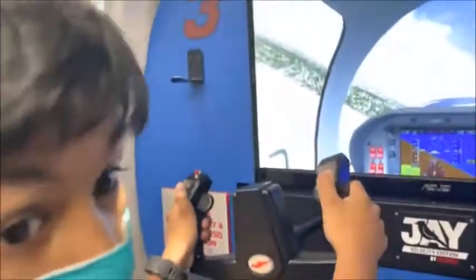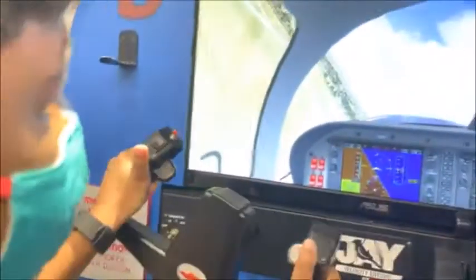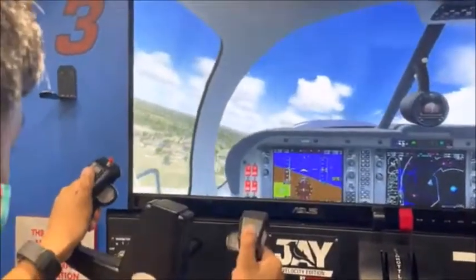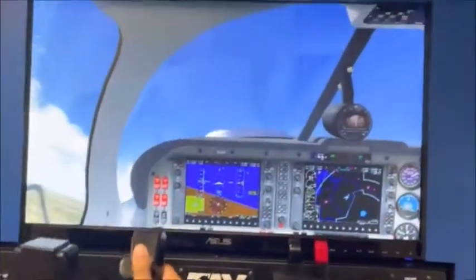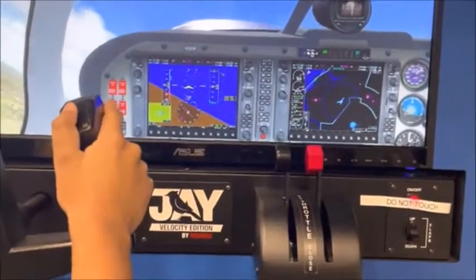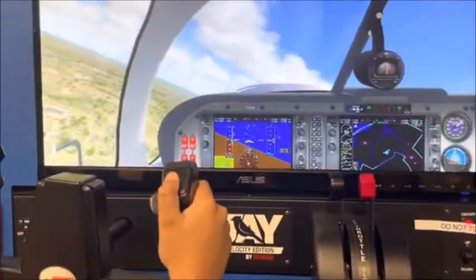So guys, I'm hovering over the airport right now. I'm trying to put my wheels down so I can land, but I don't know how to do that. Oh, okay. So our throttle is max. I'm gonna take a loop and then I'll go to the airport.